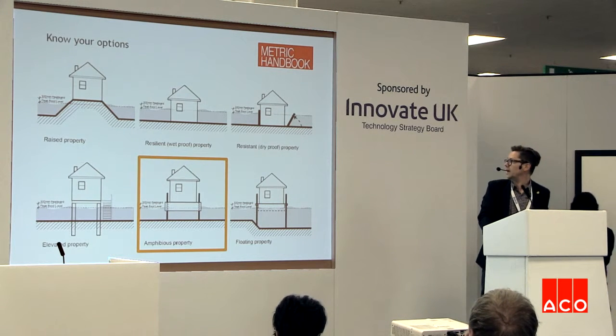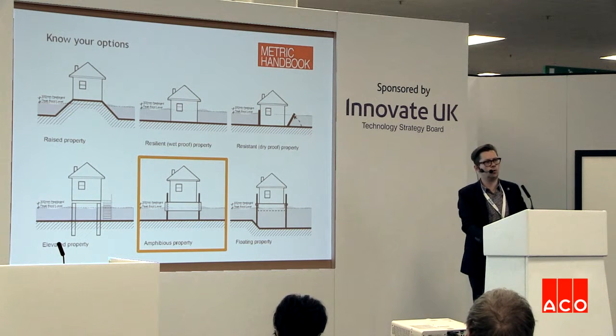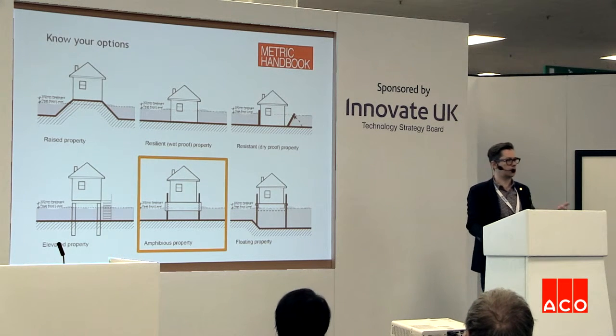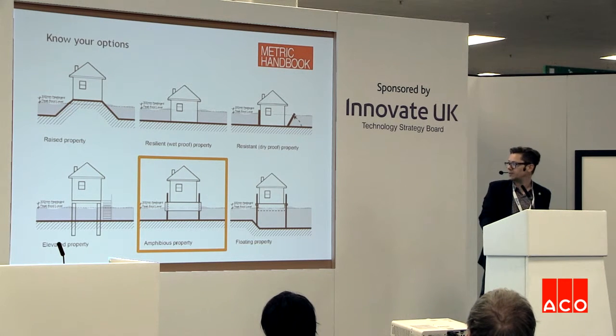With resistant and resilient, we can start to hold out water. This is for low levels of flooding, sort of knee height, which will happen infrequently. And we can use things like flood guards to hold out the water. Other options are elevated properties, which again is a very sensible solution.